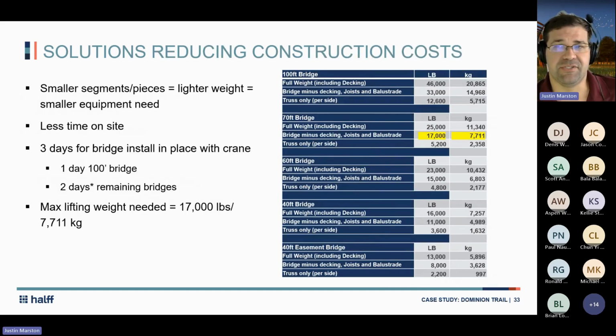So again, also with reducing construction cost, I mentioned the smaller pieces and lighter weights, you need smaller equipment, and typically that pushes to a smaller cost as well. You've got less time on the site, just because you're not dealing with such large and bulky equipment. The largest piece that we had being lifted into place was 17,000 pounds, and that was a 70-foot bridge. We pieced the 100-foot bridge together in different segments, and this was a 3-day install for 9 bridges of 500 feet. There was a 1-day install for the 100-foot bridge, and then the rest of the bridges in 2 different sites was 2 days. But honestly, I think they could have got it done in 1 day.